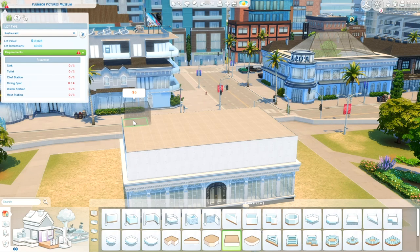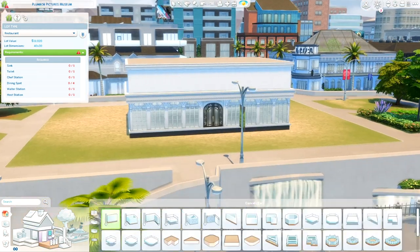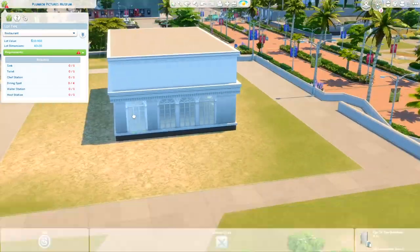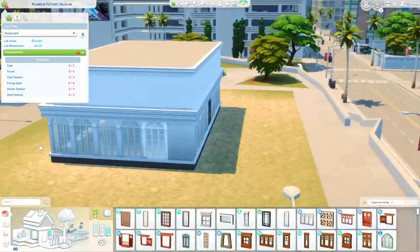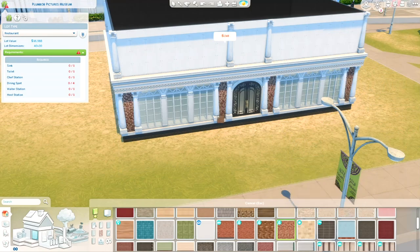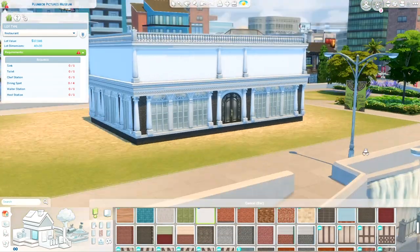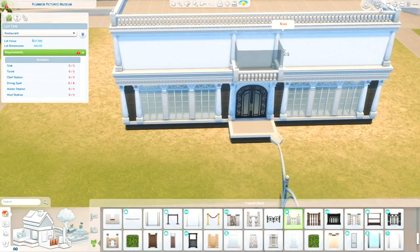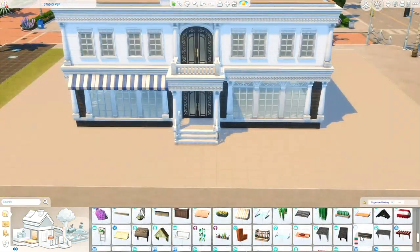I asked some of you on Instagram what kind of lots you'd like to see in this area, and one of the answers was a restaurant, and a fancy one that is. So that is what I'm building today on the 40 by 30 Studio PBP lot, where there's originally a lounge which only famous people get access to.